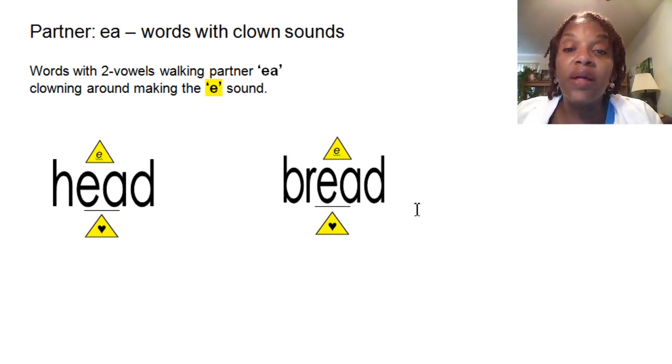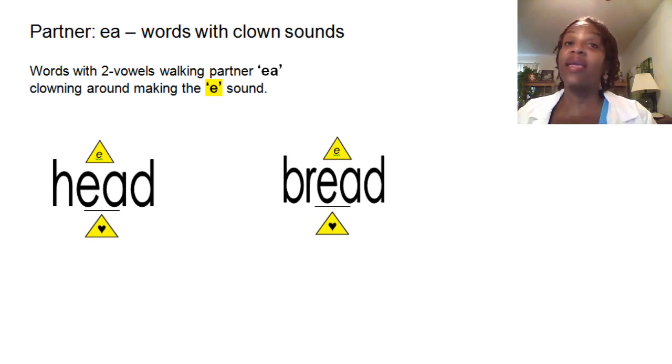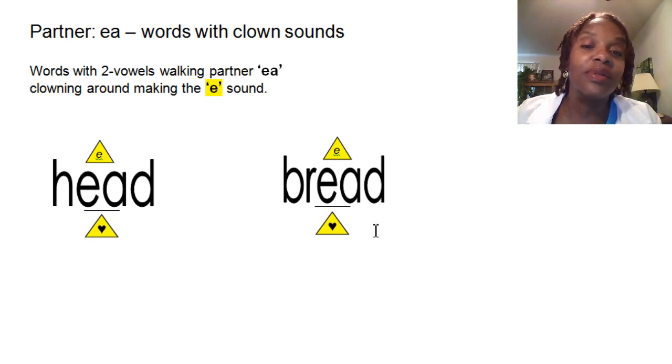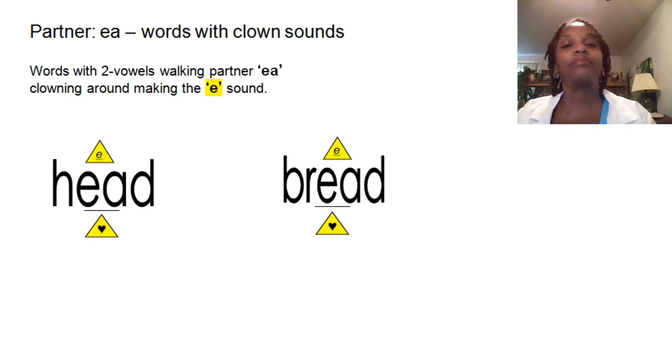Same thing applies here. In this word, the two vowels walking partner that should say E is saying eh. So it's clowning around, making the short E sound. Okay, so using the sound out clues that I've provided for you, can you sound out this word before I tell you what it is?